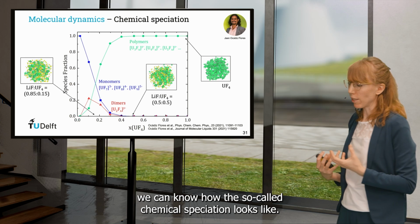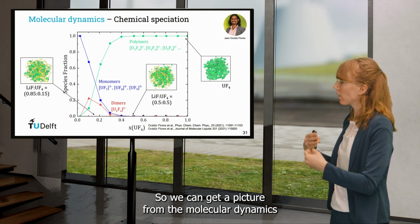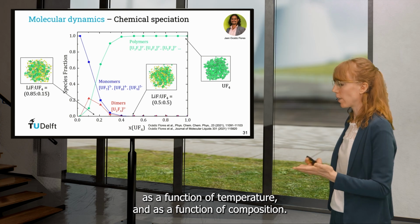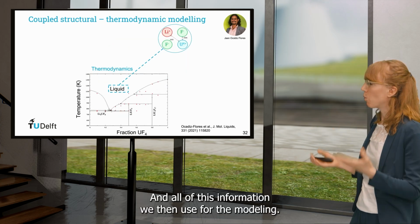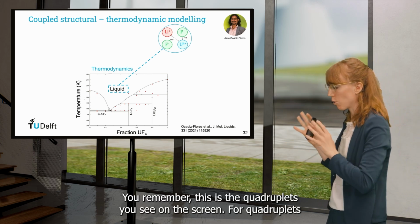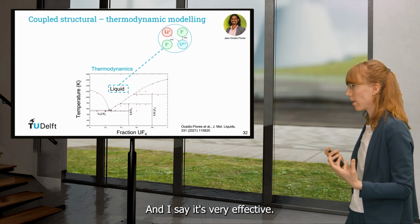And with that, we can know how the so-called chemical speciation looks like. So we can get a picture from the molecular dynamics on the formation of monomers, dimers, trimers, polymers as a function of temperature and as a function of composition. And all of this information we then use for the modeling. You remember, this is the quadruplet you see on the screen. The quadruplet is the widely used methodology to do this thermodynamic modeling, and I say it's very effective.